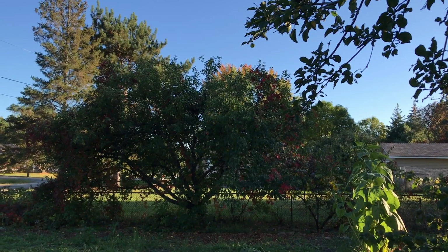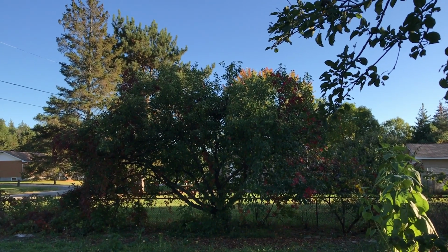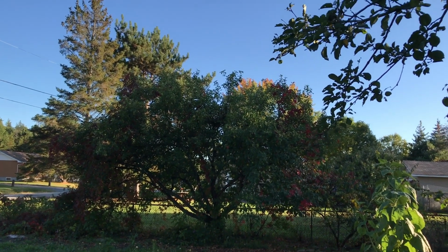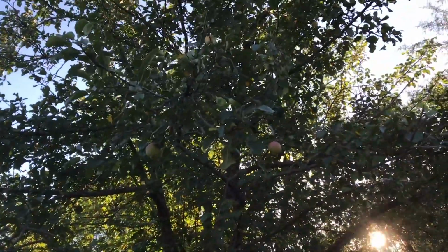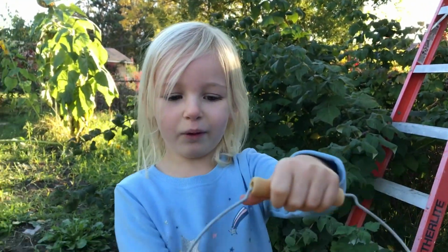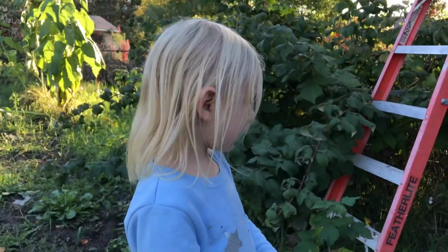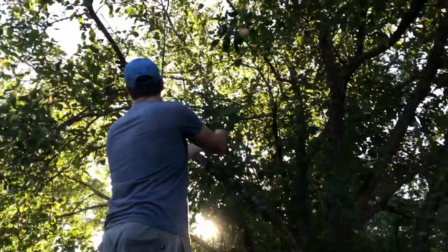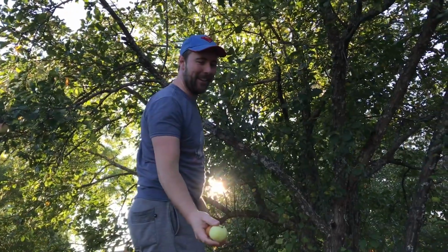So this tree on the far side of our property, this one is really nice because it makes sweet apples. These are like apples we can eat, but we've already eaten all those. So today we're going to be picking from this tree. Today we are picking apples. Dad's gonna go up there and toss me down some apples. He's gonna toss you some apples. Yes. Look, there's Dad. Hey, here you go.